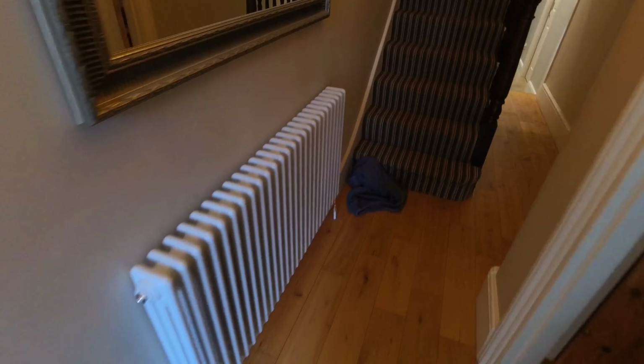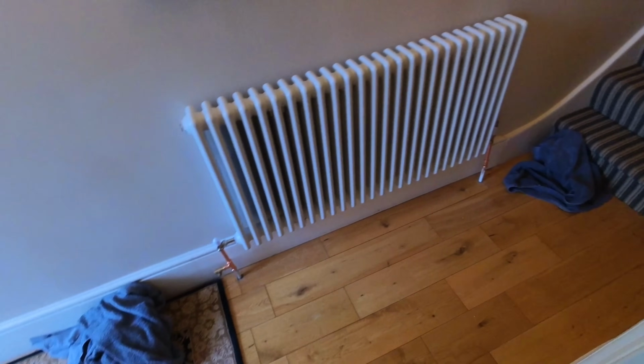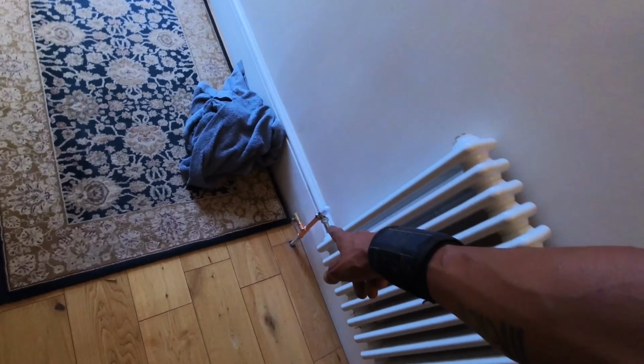Oh, we're done. We're done. It is just coming up to 6:30. It's been a long old day, but got it done. There's that horizontal one in the hallway. So that's all good. Everything's back up to pressure. I stuck a little drain off on there because there was no drain off on any of the rads here. So at least now we've got a drain off point on there.